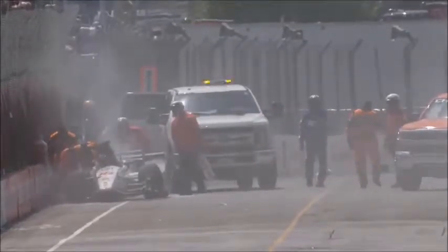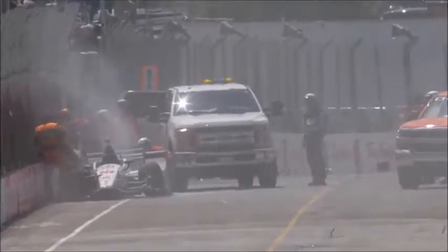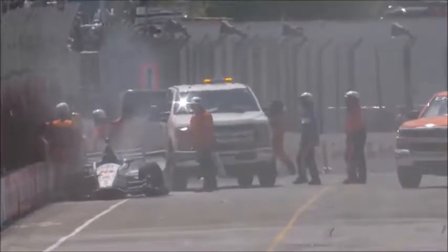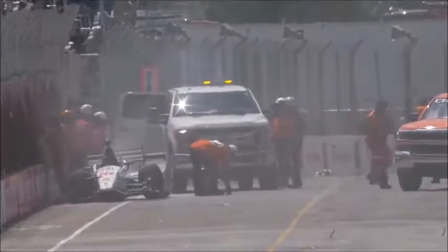Yeah, and so it's gonna be interesting how it all lays out. But wow, what a big hit that was! And I have to tell you, I haven't seen a replay yet, but I have to think this could have been under the bumps, or who knows what really happened right here. But I'm looking forward to seeing the replay.